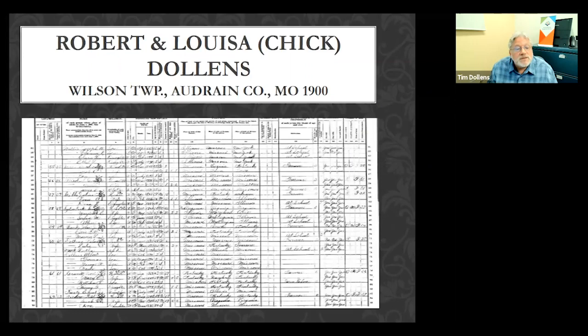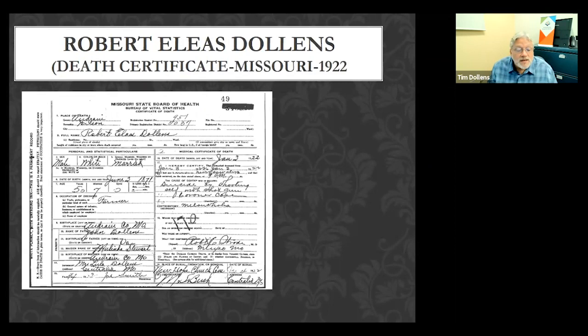This is Robert Elise Dollens' death certificate. That's Lulu's husband. And he's important because he is the other half of her, and that's how I get my Dollens name. And he was born in Audrain County in 1871 with parents John Dollens and Melinda Stewart.